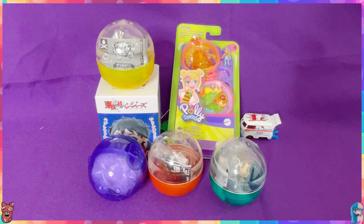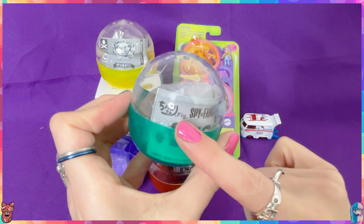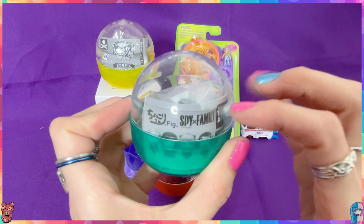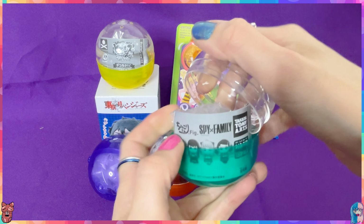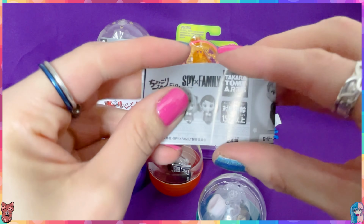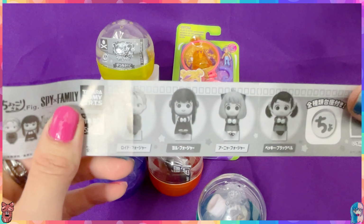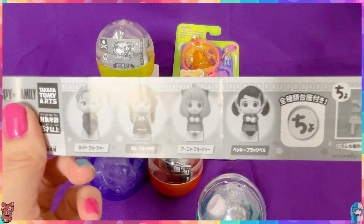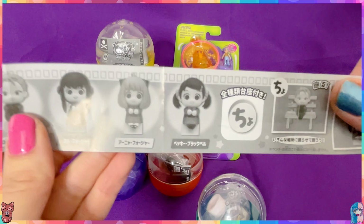Now I want to go for a mystery toy, which is this one. Okay, so... Oh, we can already see it's something from Spy x Family. Yes. Okay, let's open it. Oh, one, two, three. But let's not have a look at the toy. Oh my gosh. Oh, I got these. I got one in the previous episode. And I think we got her, right? Oh my gosh.